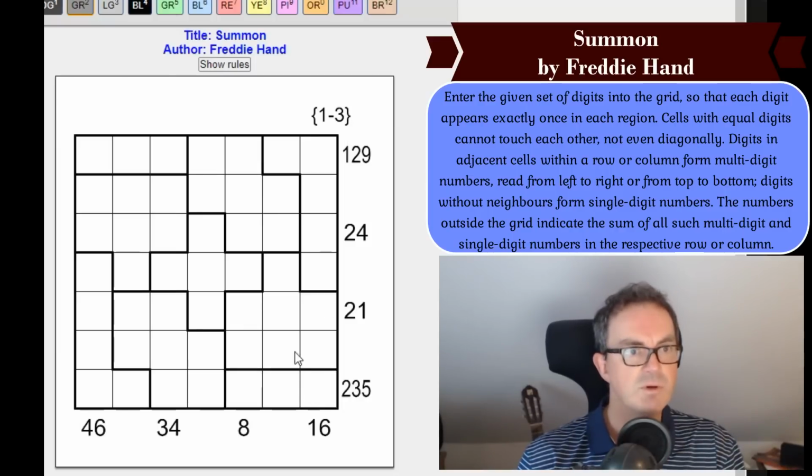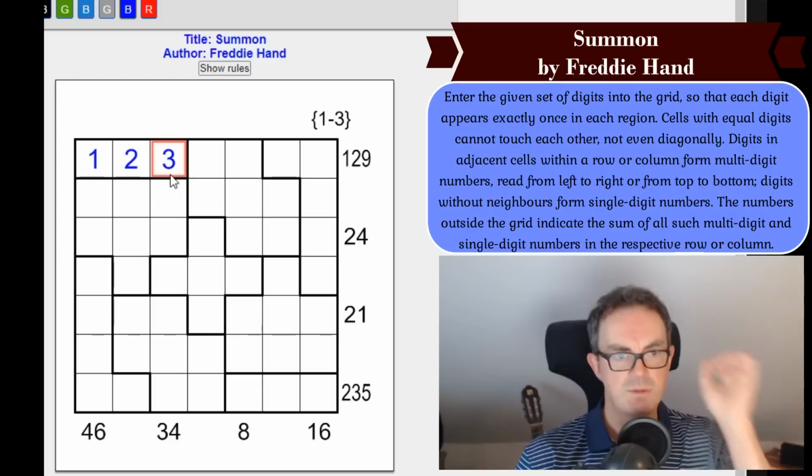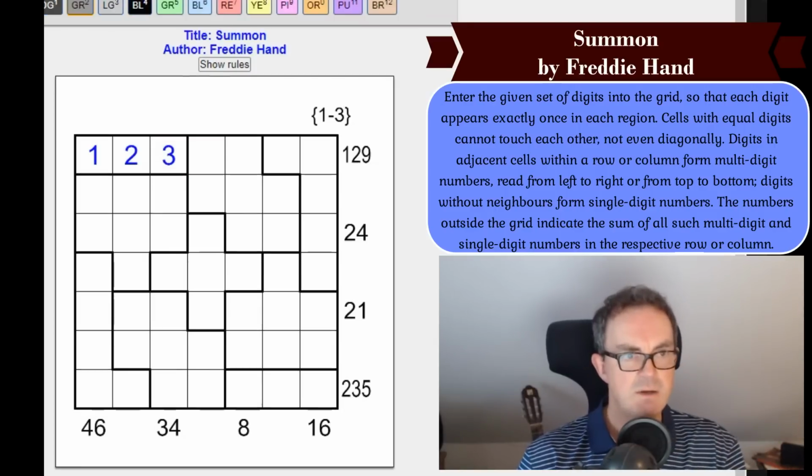Oh, I'm on the wrong type of entry. These 3 digits here are going to form a number that must, so that can't start with a 3 because that would make it a 300 number. Right, what about these 3 digits then? This must be 1, 2, 3 in that order, because otherwise it's going to be higher than 129. So now we should put a blank cell in there.